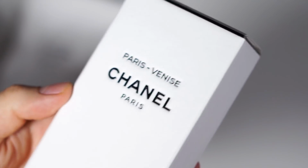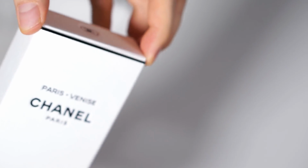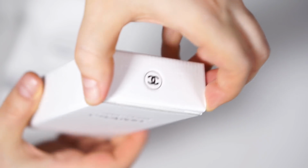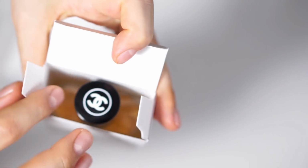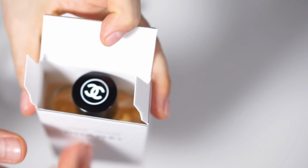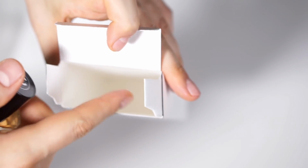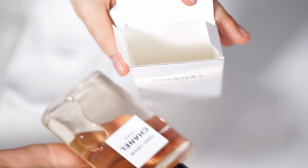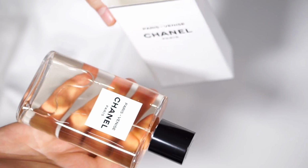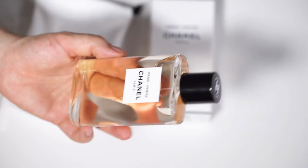Upon further inspection, opening up the box, we notice that on the inside, the bottle stays secure just within this outer package, and there's no extra interior paper holder for the bottle. So Chanel does save money that way. These retail for $130 in the States and €112 in Europe.